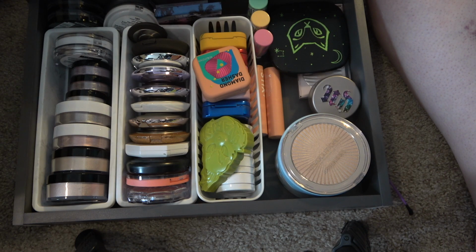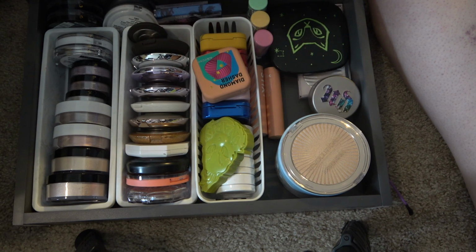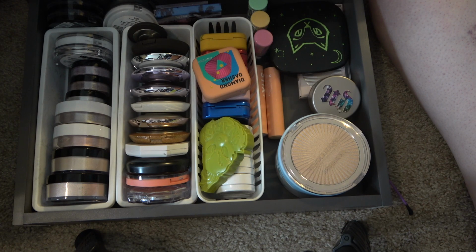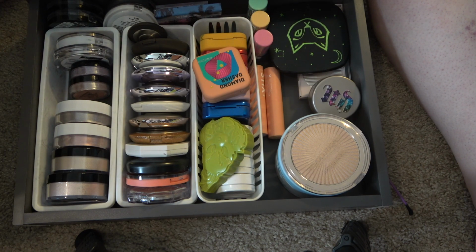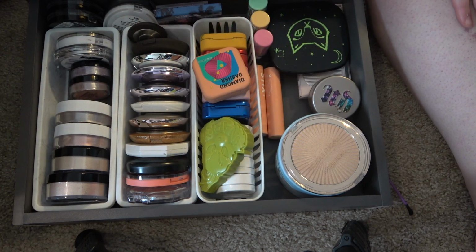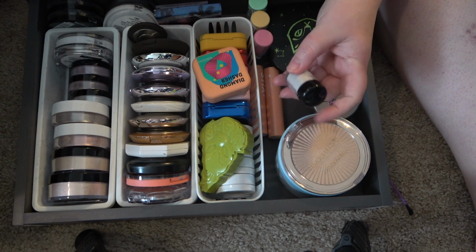Let me see. I have this loose highlight from Wet n Wild. It's really pretty, but let me see how it compares to my other light. Okay, well that is very messy. I've got glitter everywhere. I feel like it has more. You guys are not going to be able to tell the difference between those on camera. I just feel like that has a difference to it.